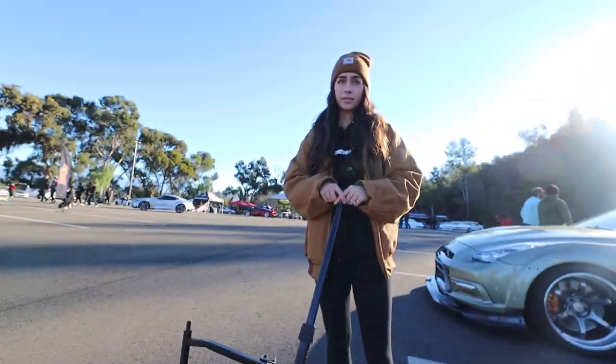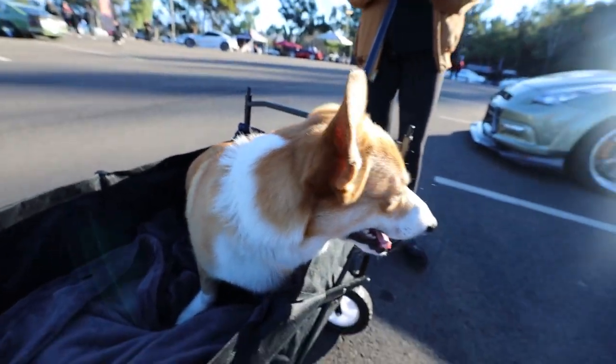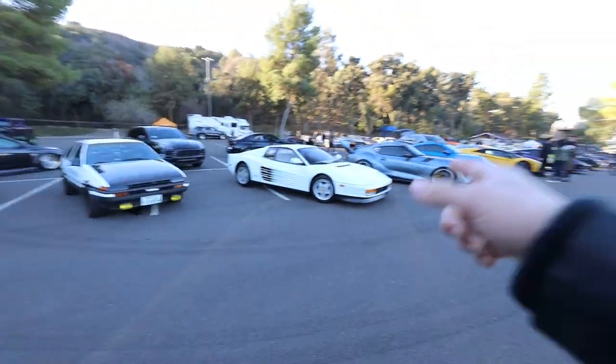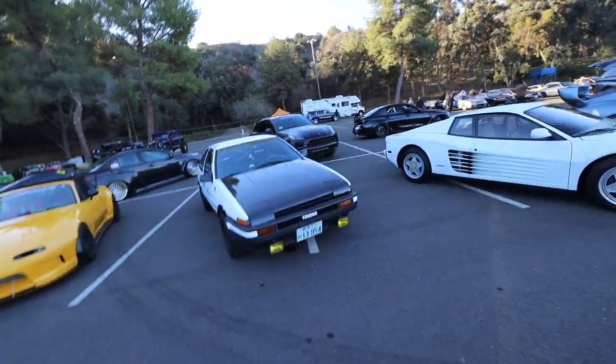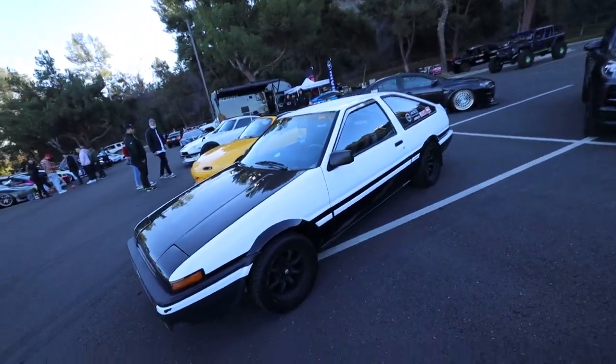So we have Sparko and John here today. And look at the little carrier wagon thing here. Getting lots of pets already. Oh my gosh, so many good cars today. Lots of JDM goodness for today. This is beautiful.